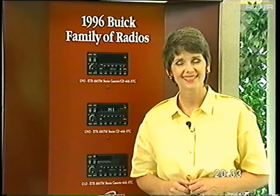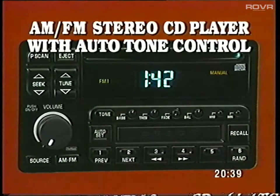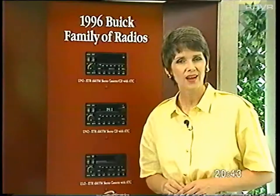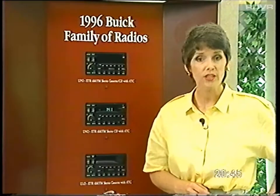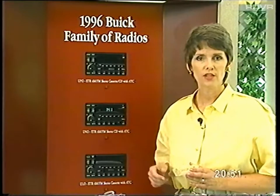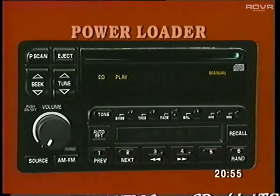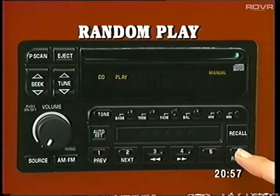Next in line among the premium members of the family is the optional AM/FM stereo CD player, also with auto tone control. Along with all these other features that make the Buick family of radios so easy to use, the player offers a complete range of CD features, from a power loader to random play of titles on the disc.